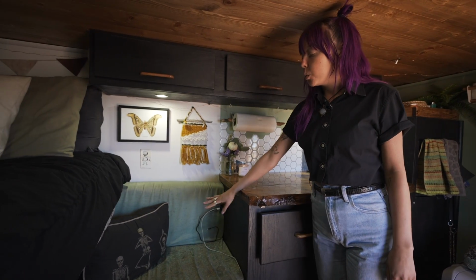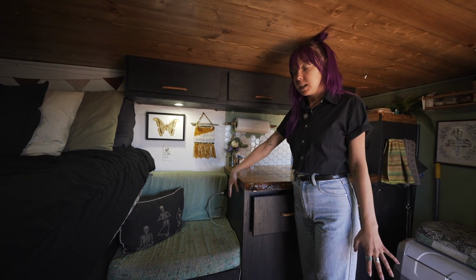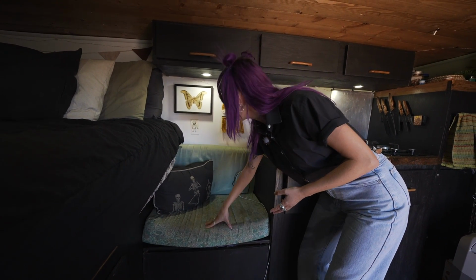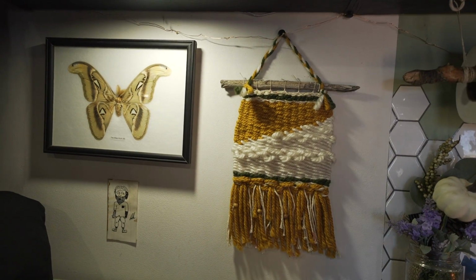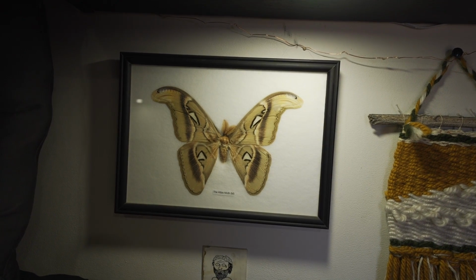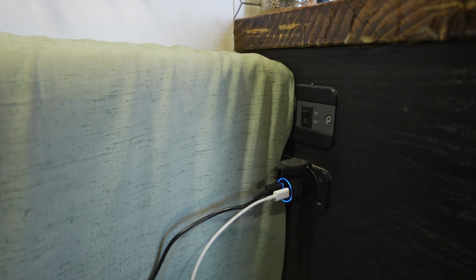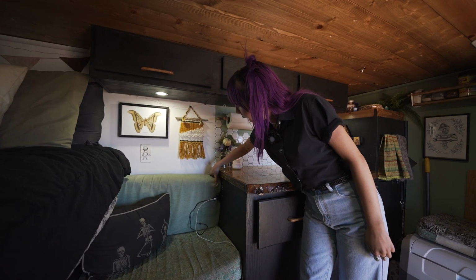On this side, we have another little couch. We call this Ty's couch because it is wider. There's also storage underneath here for more sweatshirts and clothes. This was made by our friend Alyssa to bring some more color into the van. This moth was gifted from my mom. And over here we have installed 12-volt plugs. This is where we also turn on and off our inverter, and we have the light switches behind this little cushion.